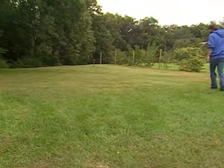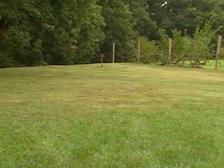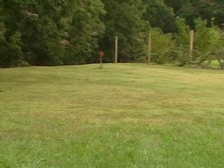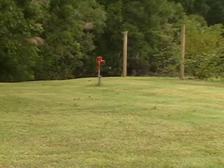Behind it is a section of common Bermuda. It's just basically mowed pasture. We mow it, but it really needs to be leveled out. It needs to be improved into a real bona fide turf section.